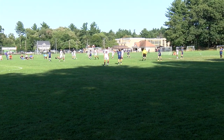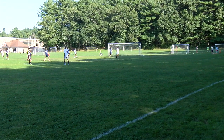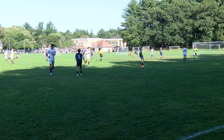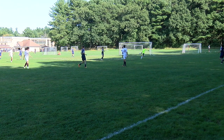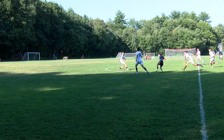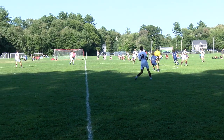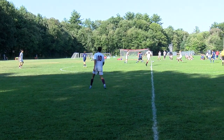And here we are again. Ball goes in, dangerous ball handled by the keeper. Yeah. I don't quite know everybody's name. Number 1, I believe, is a freshman. I do know Henry back there, and 17, I'm not sure, is a junior. Number 1 is a freshman. I know most of the sophomores.